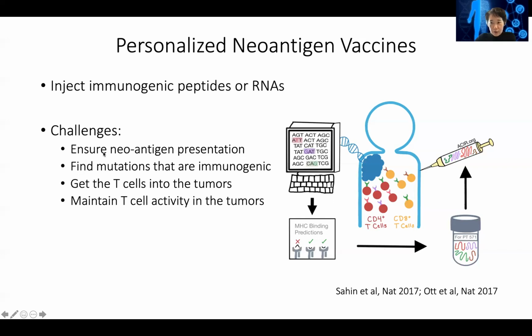And also make sure those are presented onto the cell surface to generate an immune response, right? And also, again, how do we make sure the T cells infiltrate the tumors and make sure the T cells don't get inactivated from PD-L1 or from those immune checkpoints? And so these are important. So sometimes the cancer neoantigen vaccines are also combined with current PD-L1 treatment.